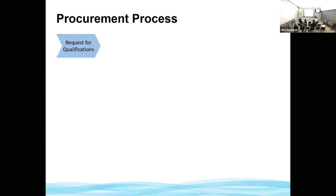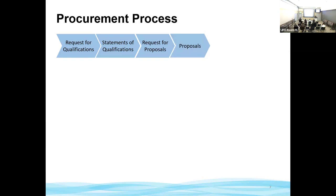To select a design build team, we began the process by issuing a request for qualifications. Interested design builders provided their statements of qualification, and we then pre-qualified or shortlisted qualified teams. The request for proposals was then issued only to those teams that we pre-qualified. We received proposals, and a selection committee ranked those proposals, and I am here today discussing the contract award.